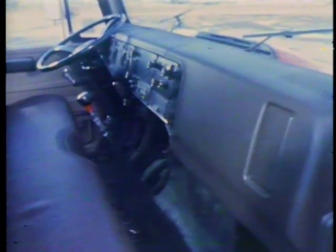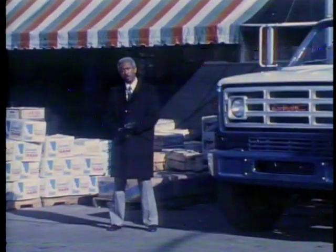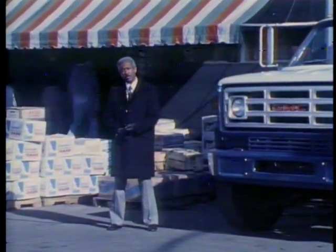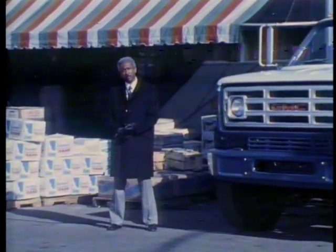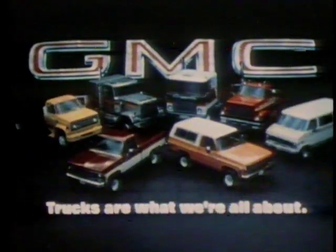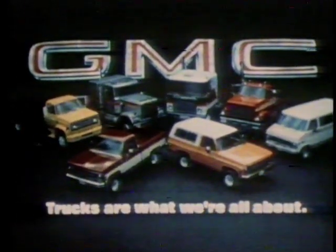Remember how older trucks looked utilitarian, uncomfortable, and uninviting? Some of today's trucks still do. Most of all, a GMC truck is a working machine that's designed to work hard. And remember, at GMC, trucks are what we're all about.